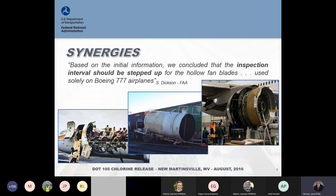Based on the engine incident, the head of the FAA at that time, Mr. Dixon, said that based on initial information, we concluded that the inspection interval should be stepped up, in other words, shortened for the hollow fan blades that were used solely on the Boeing 777 airplanes. And this is a synonymous situation to what we have with the axial car, in that the inspection frequency used in that case was 10-year intervals, insufficient to detect a pre-existing fatigue crack that propagated to failure.